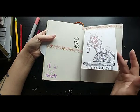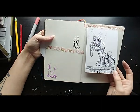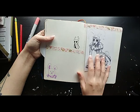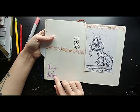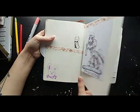This I did at work on the back of a card. It's just this bunny girl. I did her all in ballpoint pen. That's it. Ballpoint pen. And then a Hollow Knight and just a little bunny. And I got this washi tape at Comic-Con, so I put it in there.